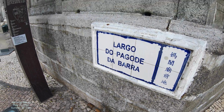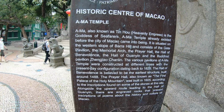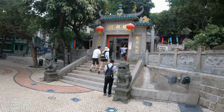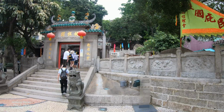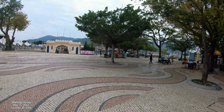Okay, Pagode da Barra, Amma Temple. A little bit of history of Amma Temple so you can see exactly. You can stop and read it if you want, and I'm gonna keep on going. There's Amma Temple right there. I don't think I'm gonna go in. I have gone in there before. You can walk all the way up to the top. It's kind of cool. I don't know if people watch the temple ones so much. Whenever I do a temple one, there seems to be not much interest compared to the other ones.